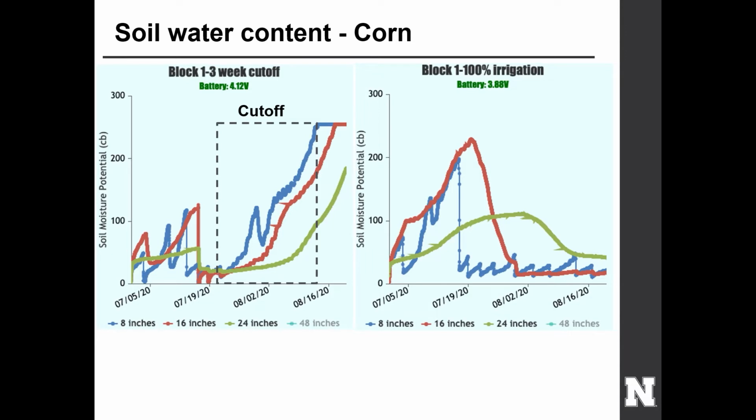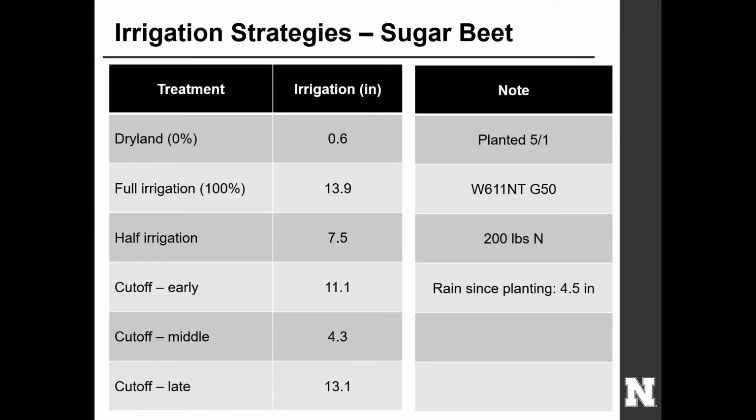The sugar beet irrigation treatment was slightly different. So this year we used a product called Aquamax. It's a polymer. And we combine that with irrigation treatments such as dry land or full irrigation or half irrigation. So the half irrigation simply means we cut the frequency into half, but not the irrigation rate.